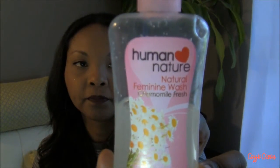This is the Chamomile Fresh. I think they have another one, like a minty one, with peppermint or something. I'm not sure, but it's worth trying if you're into feminine wash. That's what it's called. And it has coconut derived stuff, plant derived stuff, aloe, citric acid, rice bran derived stuff. So maybe worth looking into if you want to be extra fresh.